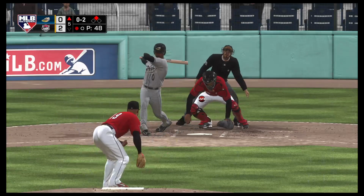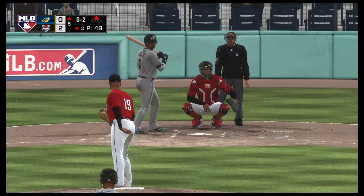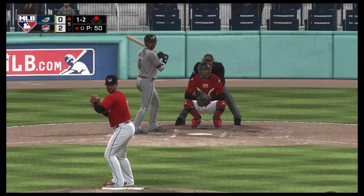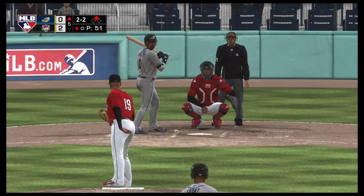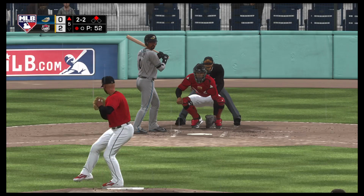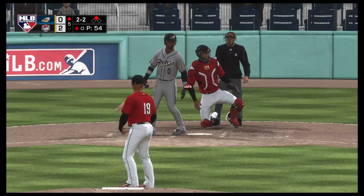Here comes the 0-1. Fouled away. Working for the punch out and the offering, and it's fouled away. Now another 0-2. That misses 1-2. And that's going to be high 2-2 now. Grounded up the first baseline, but a foul ball as it holds it 2-2. Hey, he's got 4 foul balls in this AB right here. He's really making this pitcher grind for everything. Now another 2-2. And he fouls this one off.